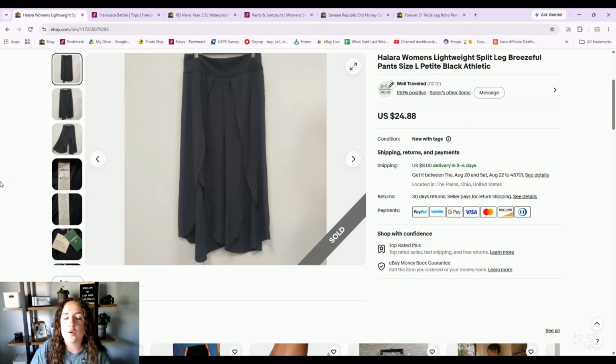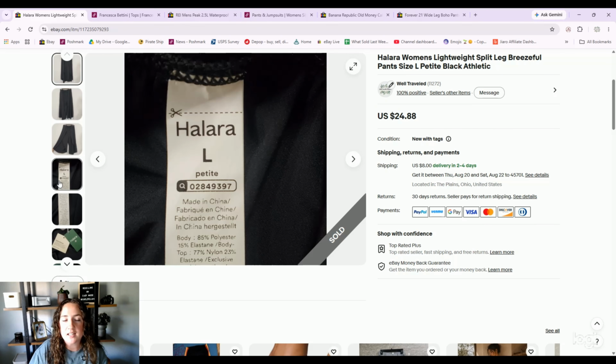Another brand that's been really awesome is Halara. This is a brand I am seeing all over my thrift stores. I don't know how long the high sell-through rate's going to last, but it's everywhere. It's really easy to come across, and I can flip almost anything for around 25 bucks.